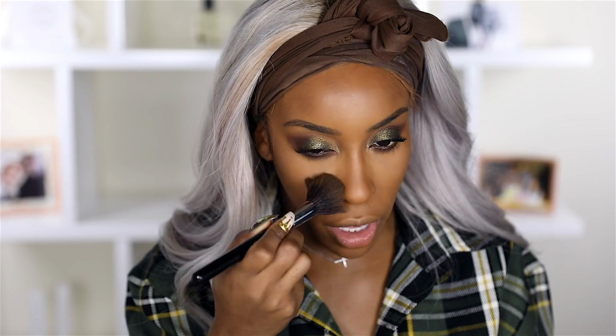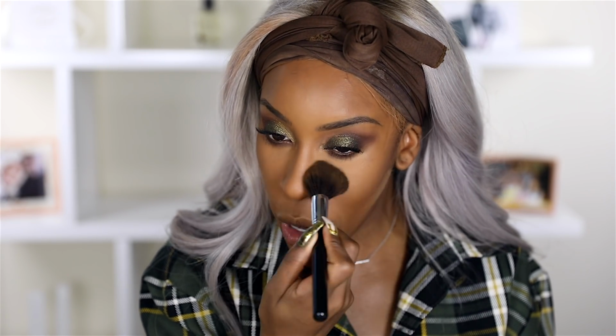I just realized this is waterproof. All right, well, moving along now. I don't like waterproof mascara. I don't like waterproof mascara at all. It shouldn't even exist. I'm just brushing off the excess powder. Lashes are still drying. It's a process and you have to trust it.